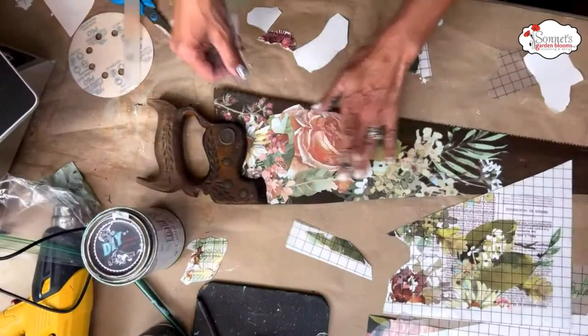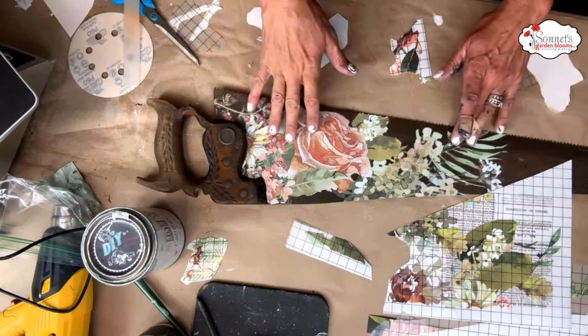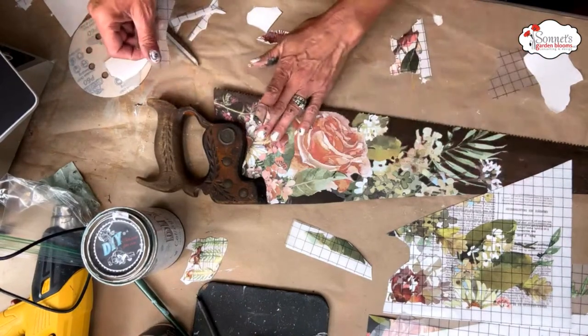Oh my gosh. Yes. You do need to buy the transfer. I am seriously obsessed with it. I want to use it again on something else because it's so beautiful.